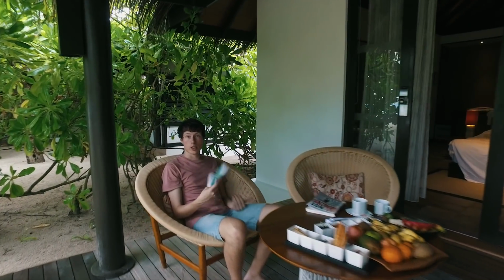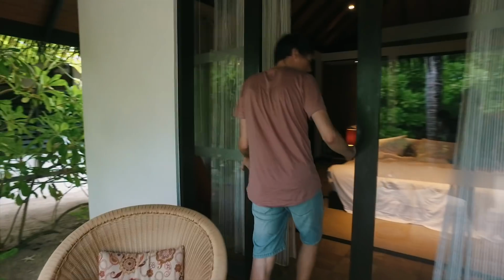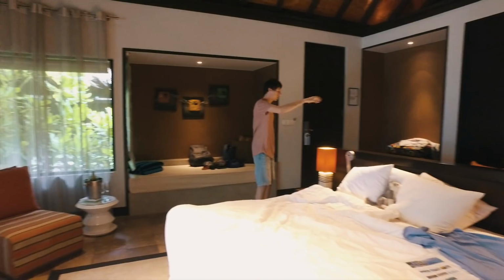So after having a delicious breakfast and a quick swim in the ocean, we decided to show you the villa we are staying in, and let's start our room tour. So here we have our little terrace. Here is our room. As you can see, it's quite big, and I really like that it's just one room with different sections. This is an amazing bathroom.